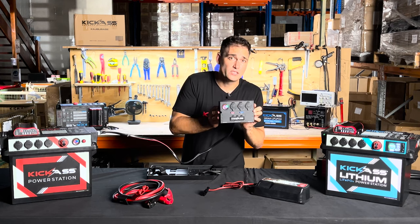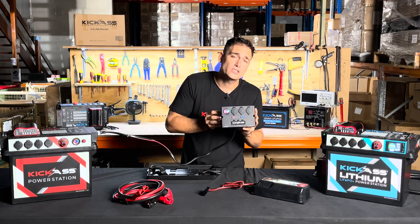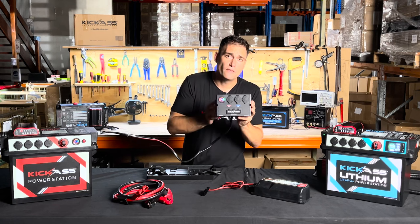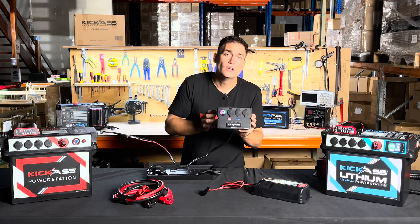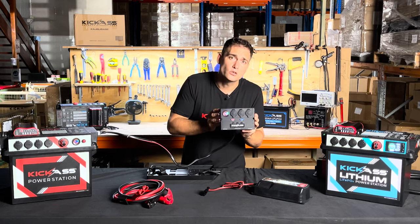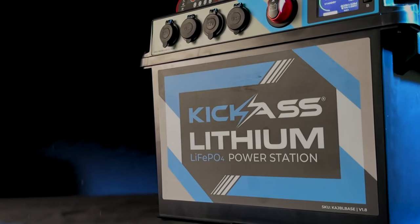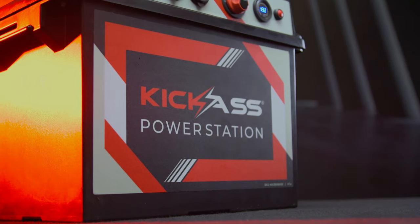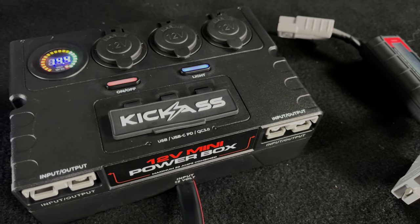So check them out on the website, but they really are a great accessory, especially if you want to have your power station, say up the front of your ute, and you want to have this somewhere else in the canopy or somewhere else that you want to have access to additional power outlets. That's the KickAss power station range. Lithium, AGM, we've got accessories such as inverters, the super cool mini power box.